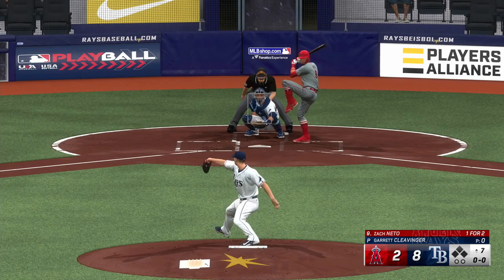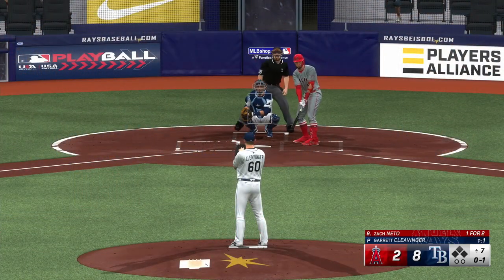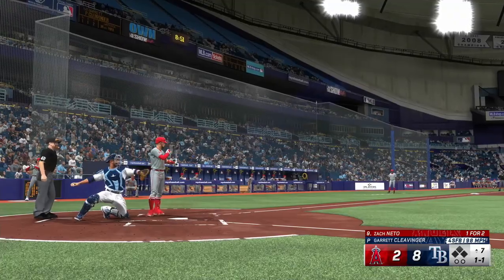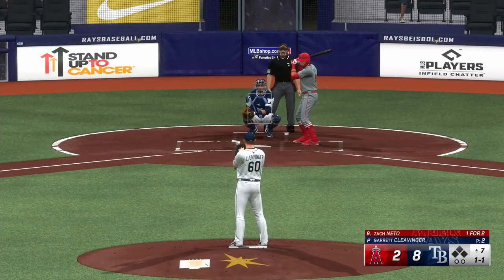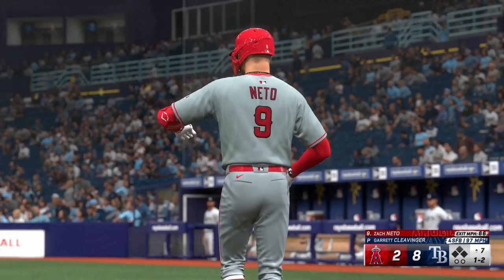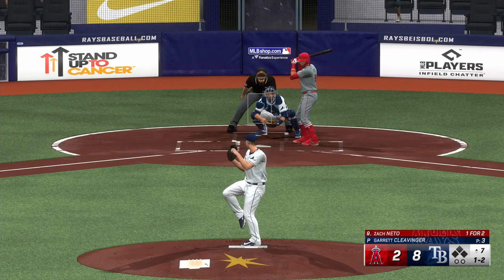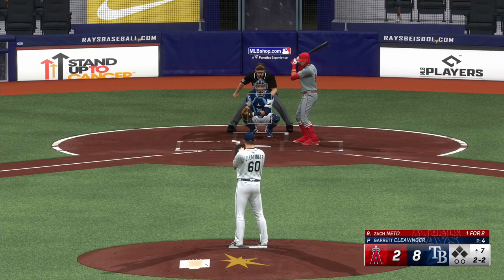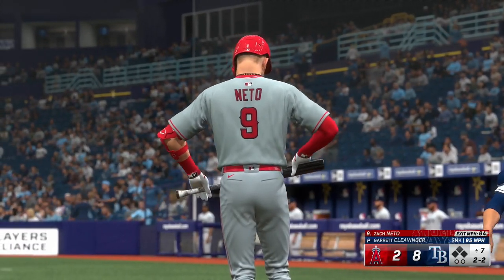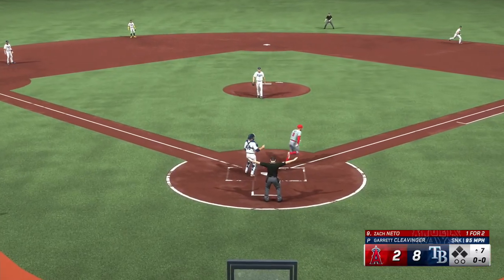The wind and the kick, the pitch. Sliced hard but foul. Just missed. And a foul ball. The wind and the pitch. That misses. It's 2-2. Swing and a miss. That one in the dirt.